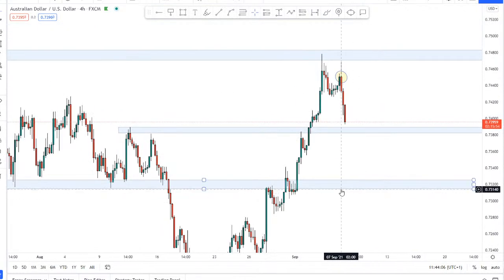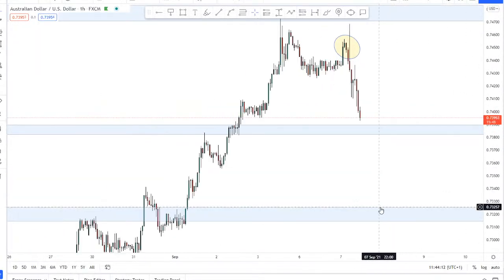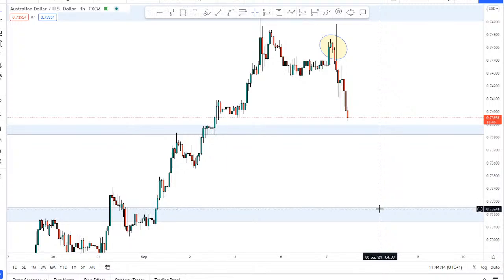But like I said, we want to see that pullback happen first regardless, so it doesn't really matter where price will go if we're not in the trade. We can't make the most out of those pips. But yeah, looking for that pullback. If it happens, it happens. If it doesn't, it doesn't. But regardless, I'm expecting more downside for AU.